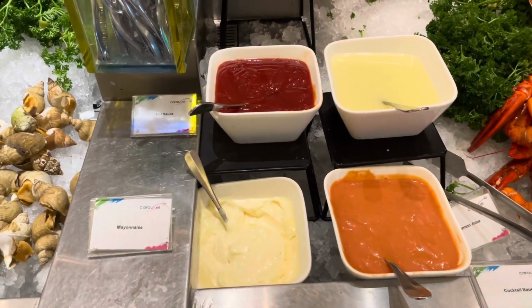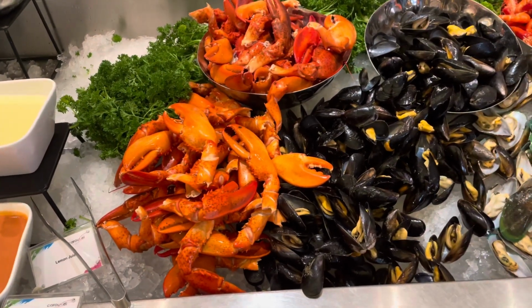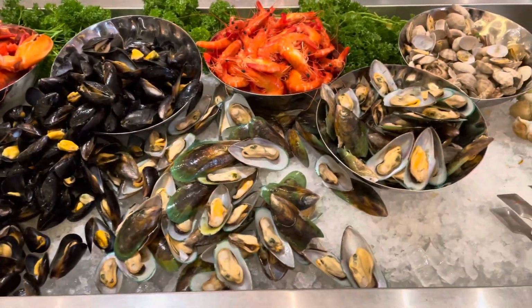This is all the seafood that they have. And as you can see, they did not serve oysters and lobsters for this buffet.